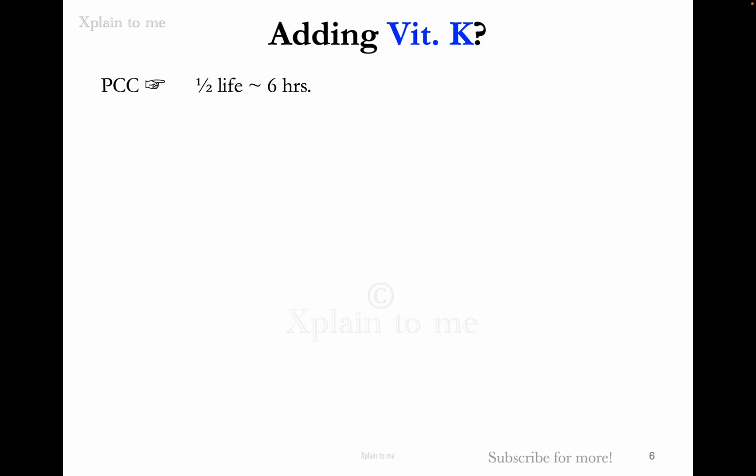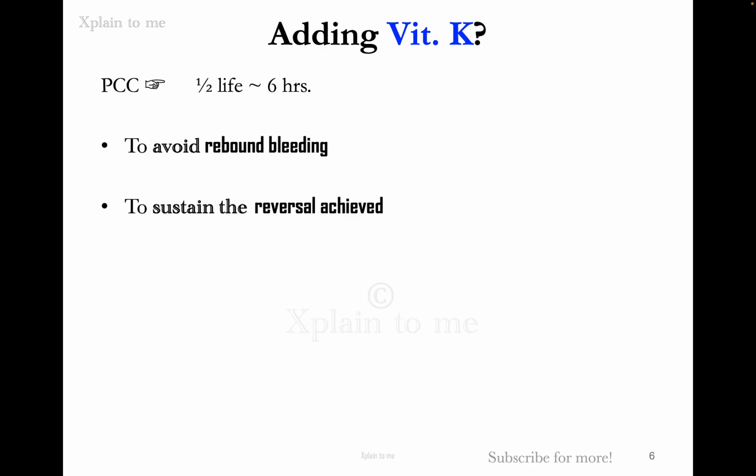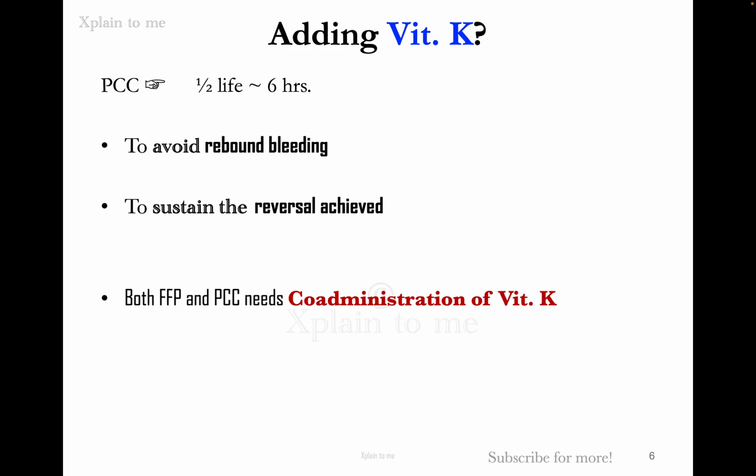PCC has a short half-life. For instance, according to the FDA drug insert, factor 7 starts wearing off within 4 to 5 hours of administration. When PCC wears off, to avoid rebound bleeding, warfarin reversal requires IV vitamin K. It is to sustain the reversal achieved by PCC or FFP. So, we must add vitamin K.